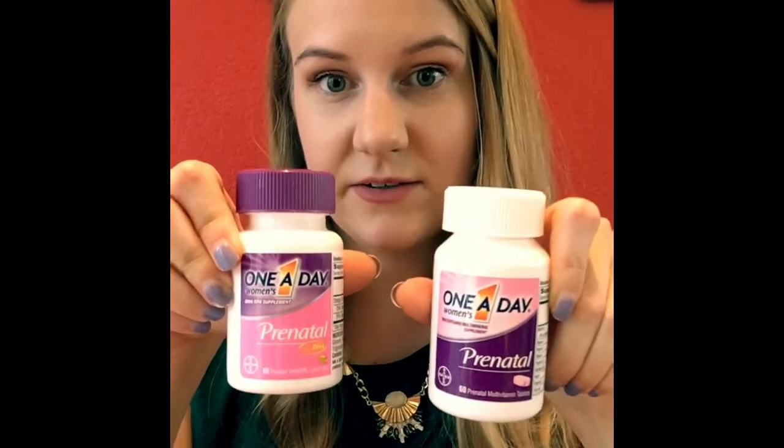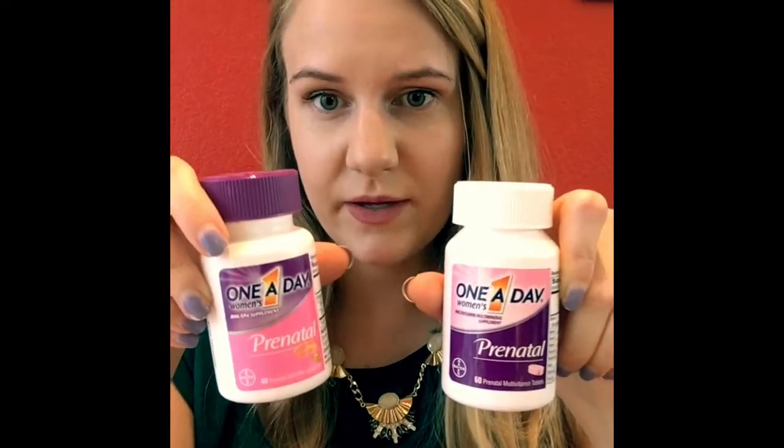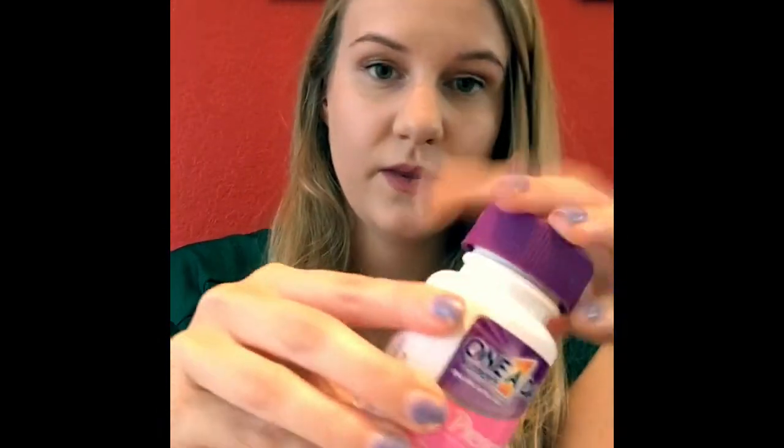My prenatal vitamins that I'm taking, I had gotten some from the doctor, you know, they gave me some samples, but I really just kind of latched on to these, the 1 a day prenatals. I get them at Publix, you know, they're fairly cheap. This one is the fish oil, has DHA in it. I'll show you what they look like. They're just little yellow pills with fish oil inside.